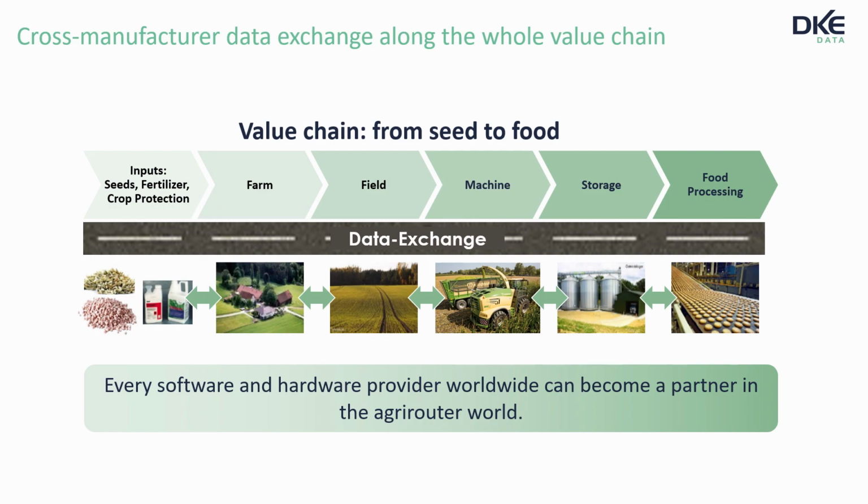And all of the software and hardware providers can integrate the agrirouter interface so that the farmer can connect this software or hardware to his agrirouter account to make data exchange possible. Okay, and in this context, what is the agrirouter actually doing? Yeah, the agrirouter is a central data exchange platform.